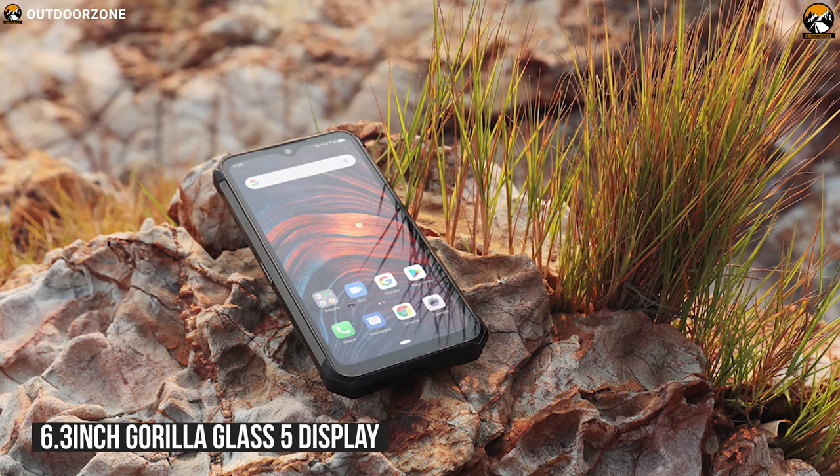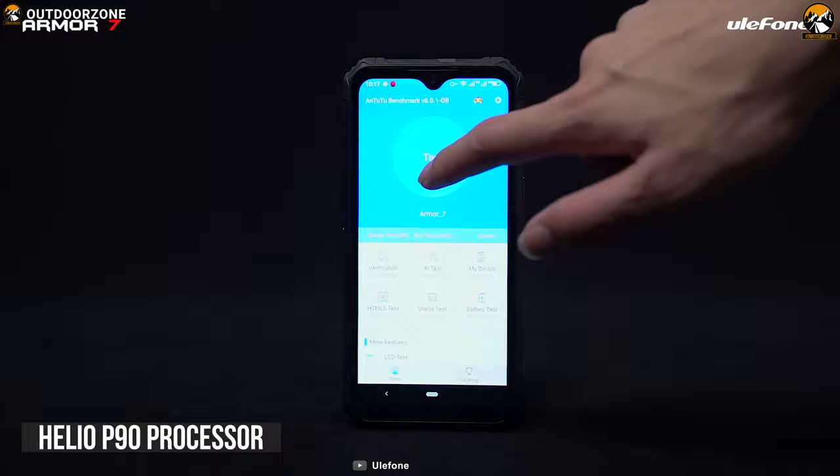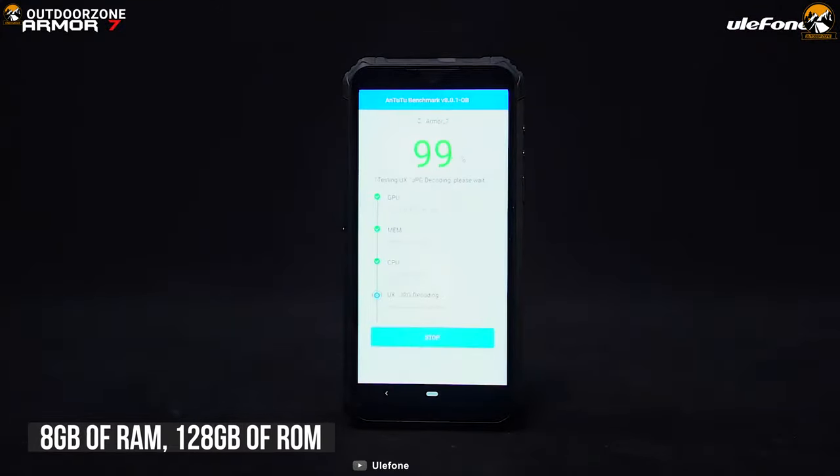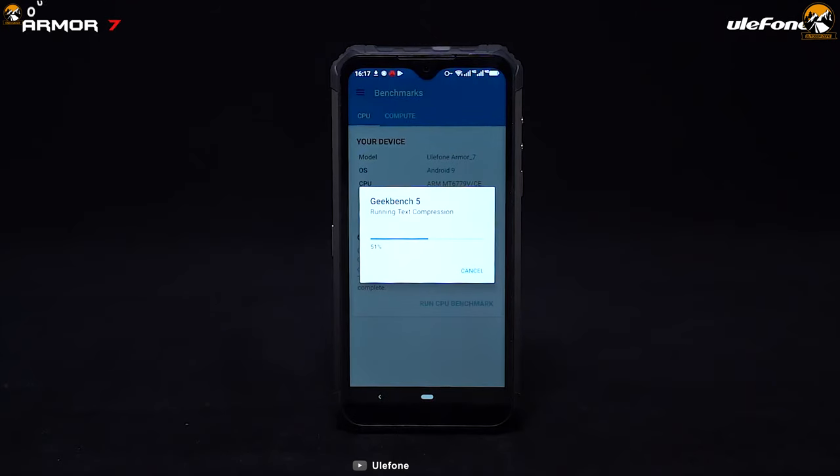With a 6.3-inch Gorilla Glass 5 display, it packs Helio P90 processor, 8GB of RAM and 128GB of storage, allowing you to get your task done as quickly as possible.